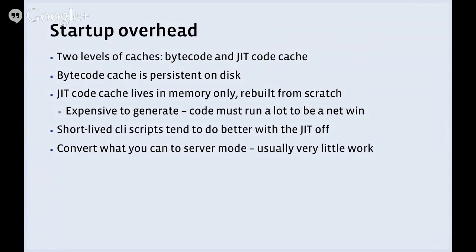But a good way to work around that is that you can convert whatever your script is doing to run in server mode. And that way, the process stays alive, and you just send requests to it using FastCGI. And I think Aaron has already done that with the job runner. That was the main weakness that we've already dealt with. And it's usually not that much of a problem.